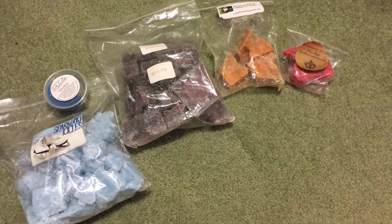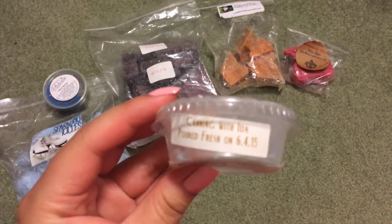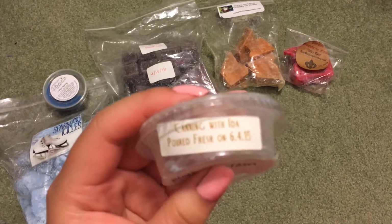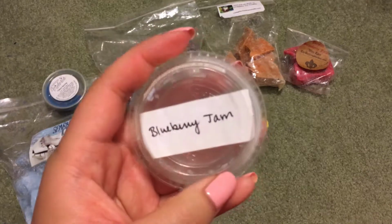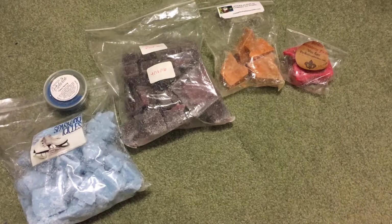But okay, so let me see. I'll start off with Vintage Chic Scents, and these are all old scent shots. The first one I have is Canning with Ida, and this is from 2015. If it will focus, it literally just did. This is a blend of blueberry jam, and this one was really good. I believe she released this one on her most recent restock, the March restock.